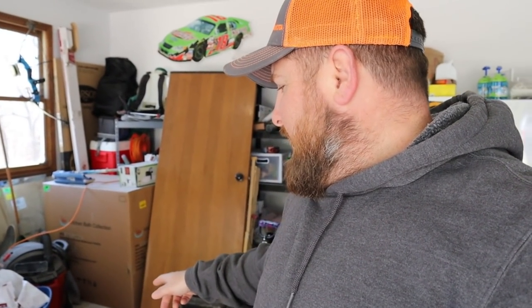But these turkeys have got to go. They've got to get in their larger brooder, because they're getting ready to jump out of this thing any second. Let's see if I can grab one.